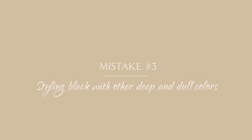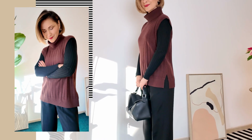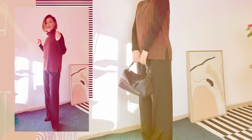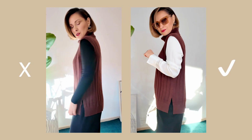And we're moving on. Mistake number 3: styling black with other deep and dull colors only. The result, you might end up looking flat and dull. There is no focal point here, no interest, it's just boring. The solution is to add any fresh light color to bring the color combination to life.